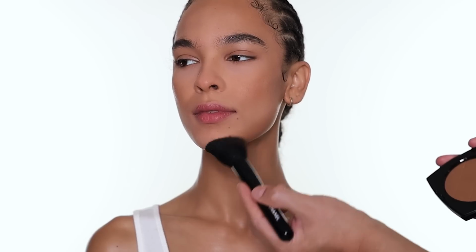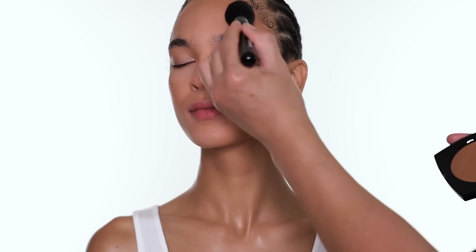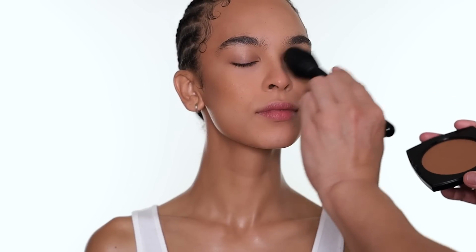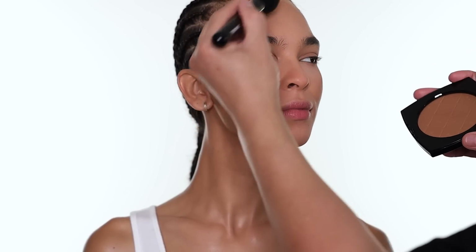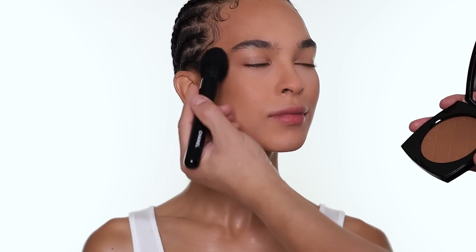So even with the bronzer, I also do it like this with a patting motion. That way you don't disturb anything. You see, very gentle, just a little bit at a time. The same way I applied the contour, I would do the same with the bronzer. I just apply a little bit at a time. Don't try to do it like this, it's a waste of product.